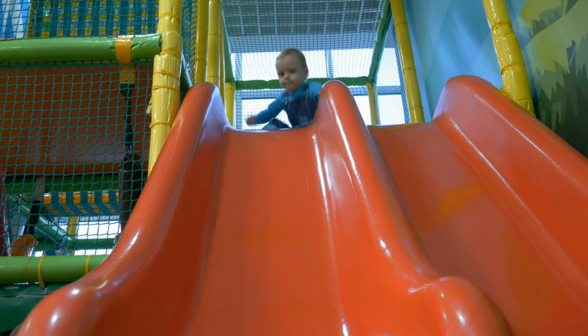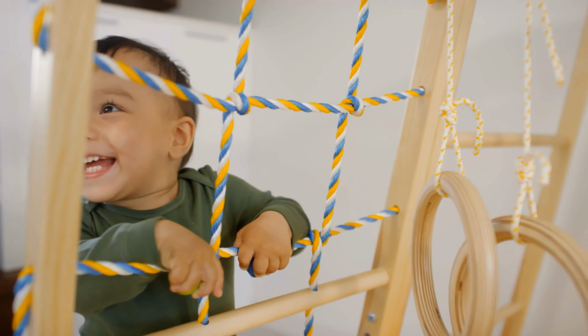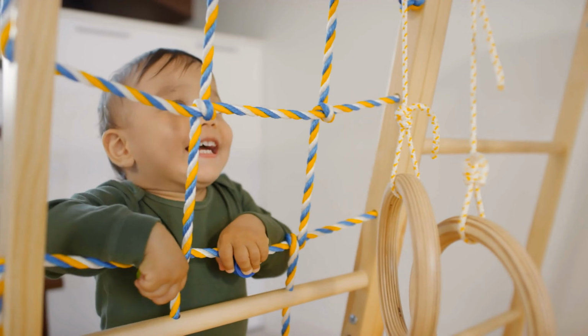Now, I would say my local library does not have the best kids play area. In fact, the one up in Wakanda actually has a better one. They even have a slide inside. So they had more stuff, more structures. It was almost like a play area built for kids 2 to 4, things that they could climb on, things that they could crawl through. So even a bigger play area.